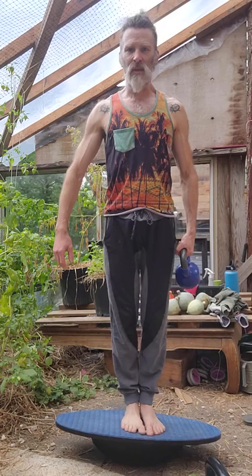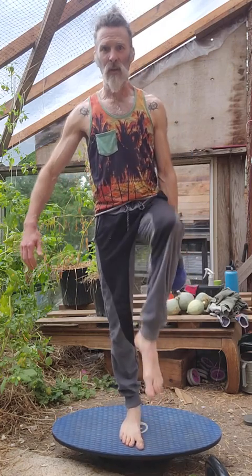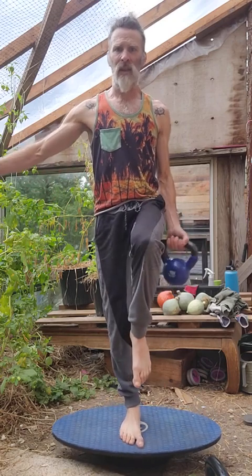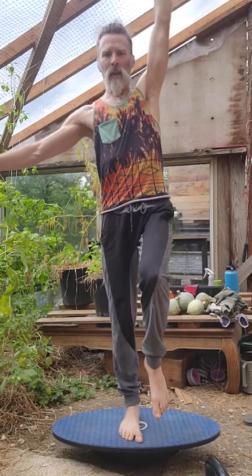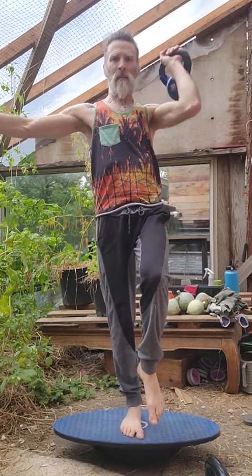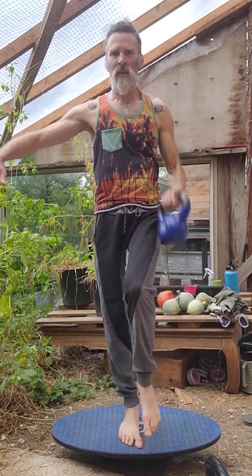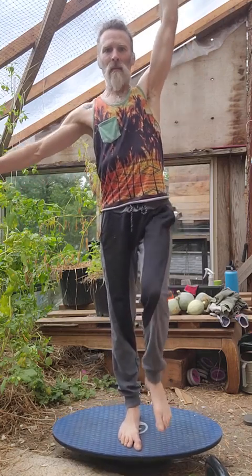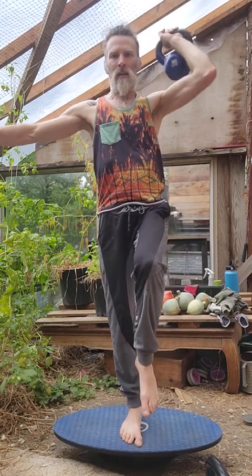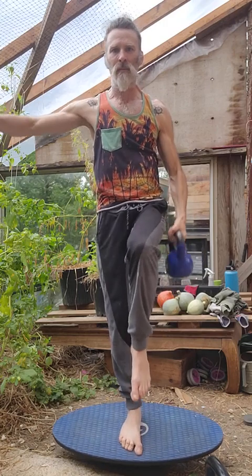I'm not going to really demonstrate the how-to on the board, but I love finishing with balancing. We could all use more balance in our life. And I find that by finishing with this nice lighter weight, that's a good little cool down piece.